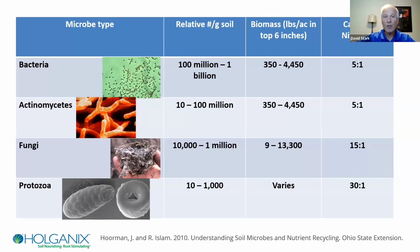If we look at how much the bacteria weigh in an acre, the top 6 inches, it's anywhere from 350 pounds to a little more than 2 tons. I'm going to talk about carbon to nitrogen ratios in a minute. Actinomycetes, by the way, that picture, that's a close-up. They're really not that much bigger than bacteria. They're bacteria-like. You can see there's about 10-fold less, or 10 to 100 million, same weight per acre.